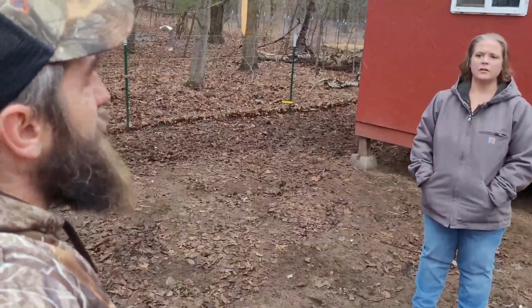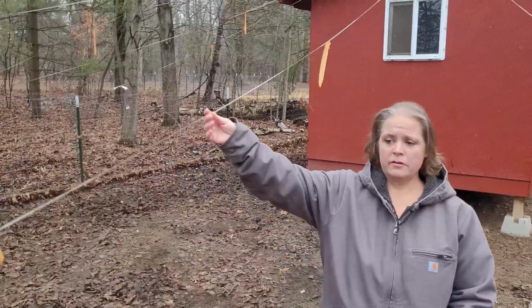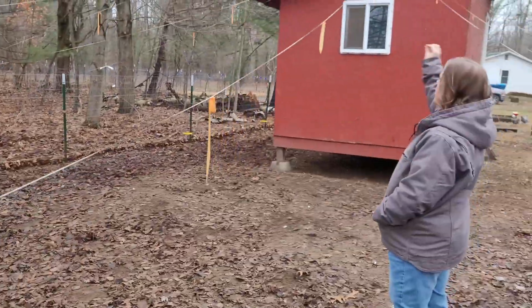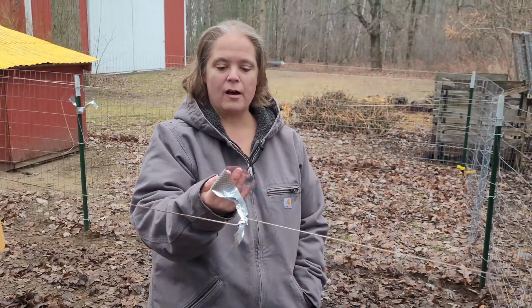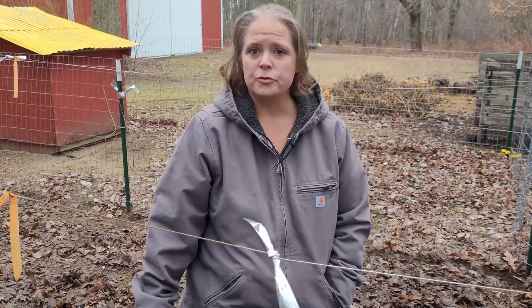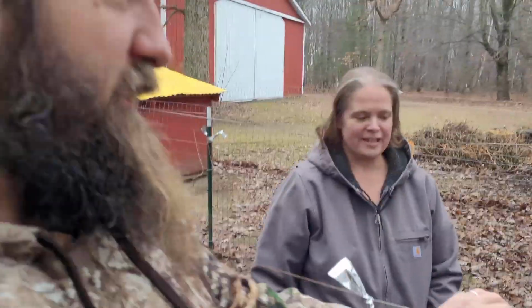But Candace got a really good idea with some scare tape here. So you want to explain that? So what we did was we just ran some yarn. That was all we had at the time, and I wasn't really sure how that was going to work, but it has held up for quite a long time. We ran the yarn to cover the whole pen area, branching out kind of like a spider web, and then we tied some of the shiny scare tape to it. I'll leave a link for this tape down below. It's pretty cheap. How long ago did we tie this on here? Two years. It's been here for 2 years, and honestly, it has stayed sturdy and worked well.